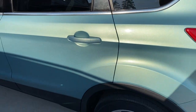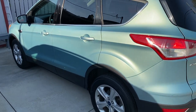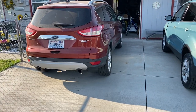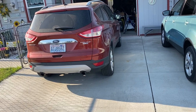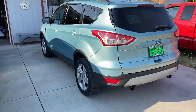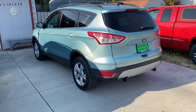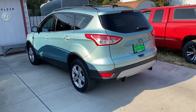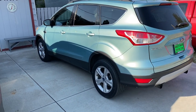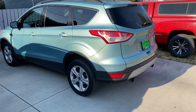As far as some other things that my Escape does not have compared to my grandmother's, my grandmother's Escape has the 1.6 liter EcoBoost turbo four cylinder. I believe it's 180 horsepower. Don't quote me on that. I think that's the number. I know for a fact mine has the 2 liter EcoBoost four cylinder with 240 horsepower and 270 foot-pounds of torque. The same engine that they put in the Fusion alongside all-wheel drive.